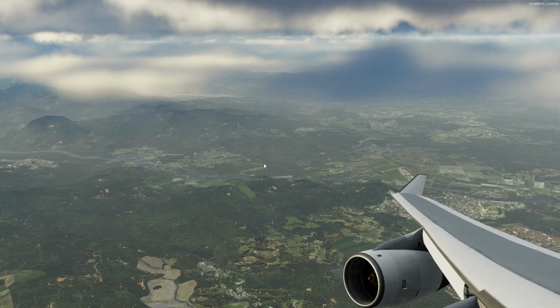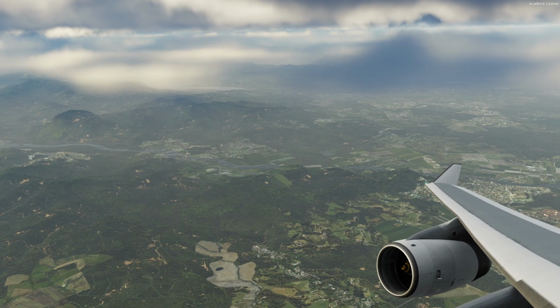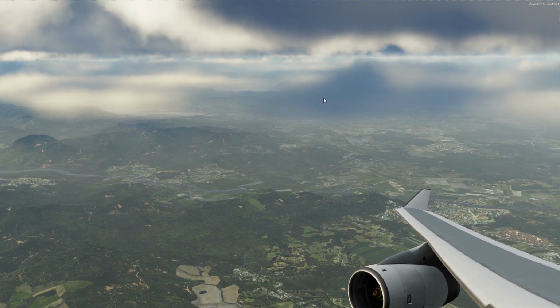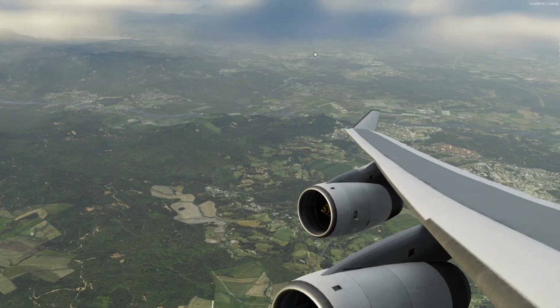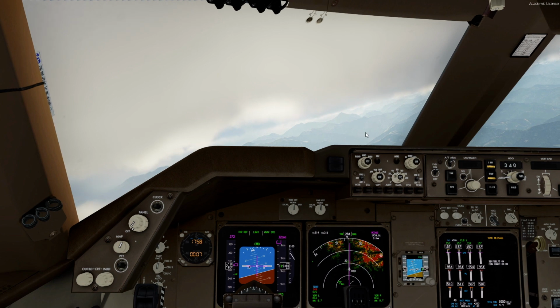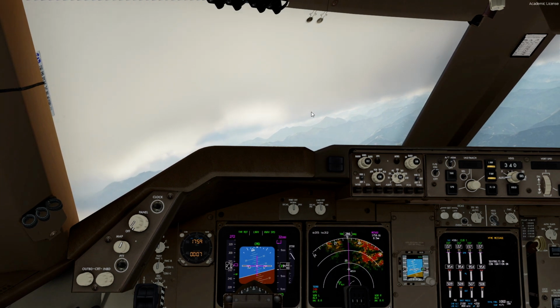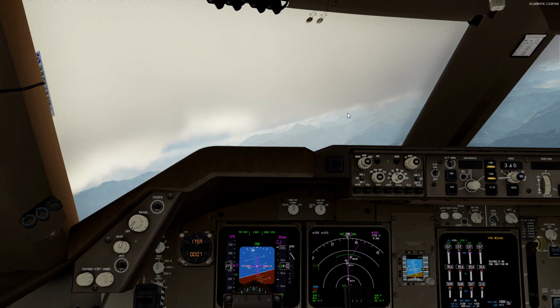This just adds so much more realism to the sim, in my opinion. Look at the cloud textures. Very cool stuff. And also I think the departure went fine, apart from the fact that I didn't notice the cloud we were heading into. But for flying it the first time, it wasn't too bad.